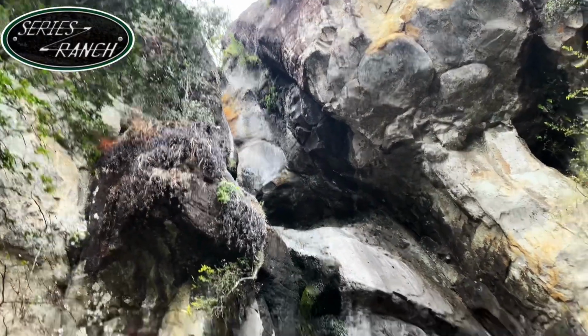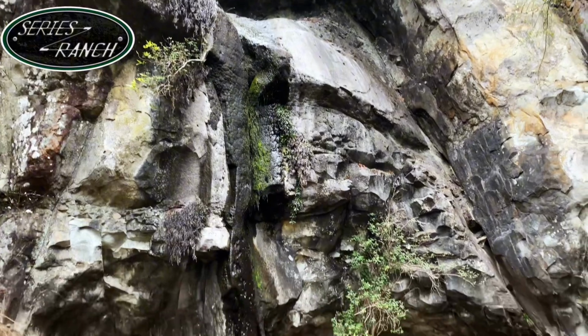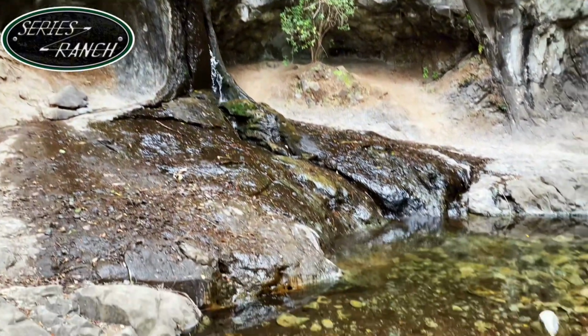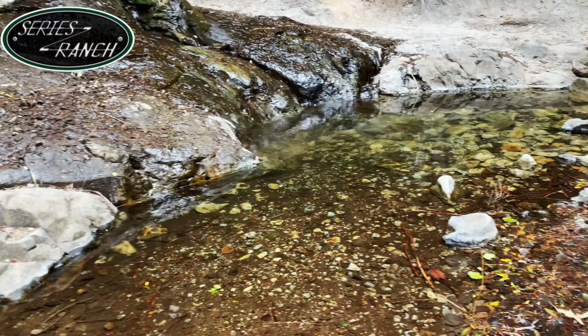We're at Crystal Falls. And I must say, the water is crystal clear.